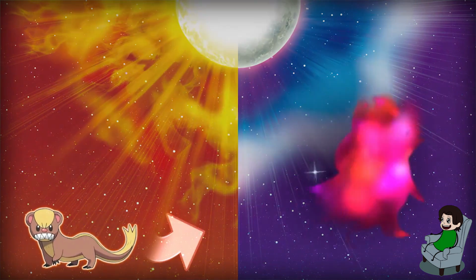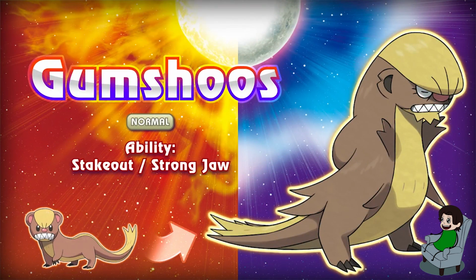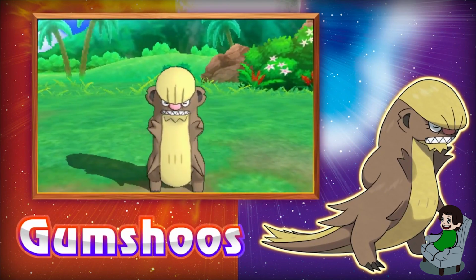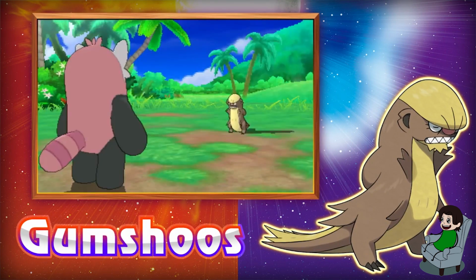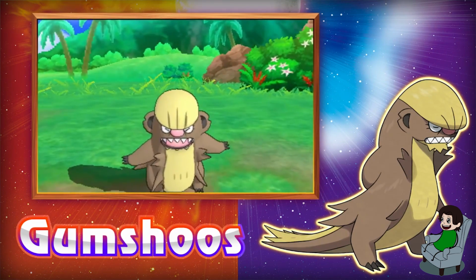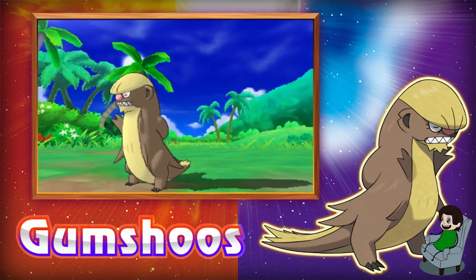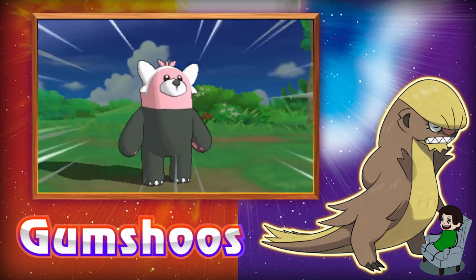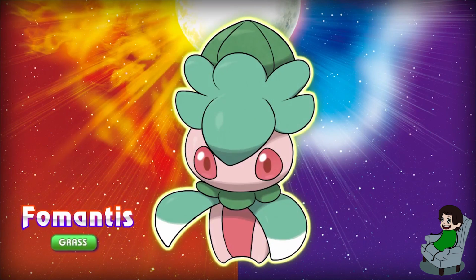Then we had Young Goose's evolution, not Zangoose, as a lot of people seemed to believe, called Gumshoos. Gumshoos is a savage. He looks like a savage. Also looking a bit like Donald Trump again, but definitely looking like a savage. Not exactly sure what his ability does. Can't remember.